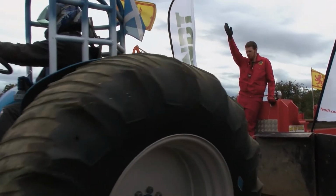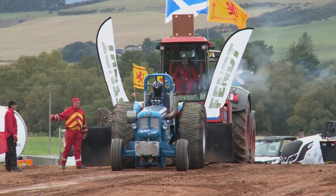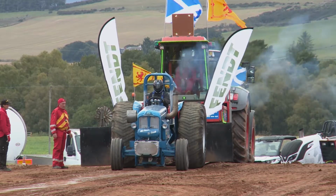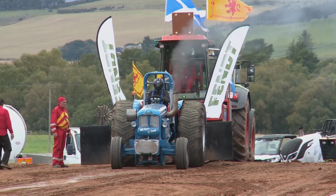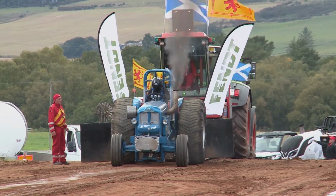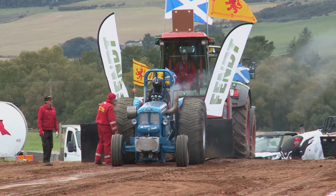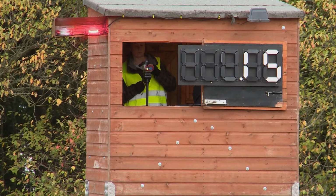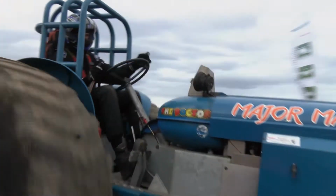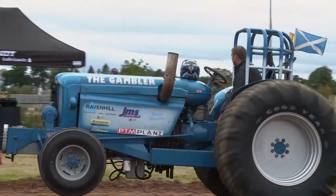Next tractor out is Neil Gullen driving the Gambler. And like all the local drivers, he's proudly displaying the Scottish flag off the back of his machine. Well, looks like he's all set. Oh, that doesn't look good though. Real problems for him there. Well, the measured distance just 0.15 of a metre for the Gambler today. What a shame. And as the next machine appears, the Gambler is unceremoniously dragged off the track.